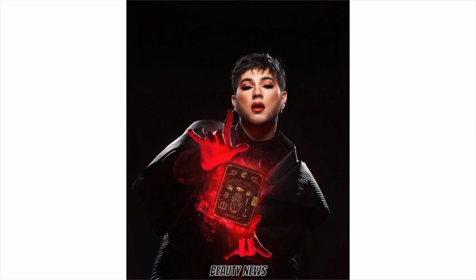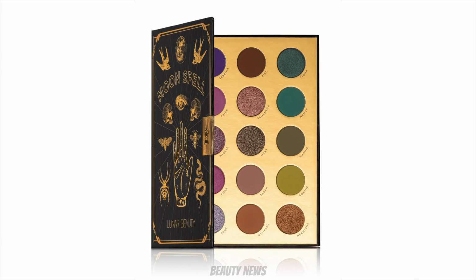Okay, Lunar Beauty. We have the Moon Spell Volume 2 palette here. People were really excited for this palette last year. Yep, it was a really nice palette. I got it, I tried it, it was great. I think it was the year before. Actually, no, you're right. It wasn't last year, because last year was the plague.